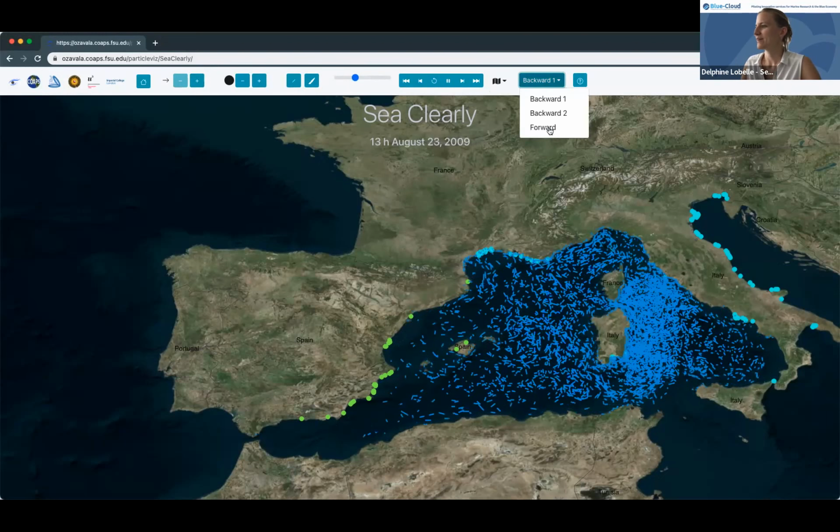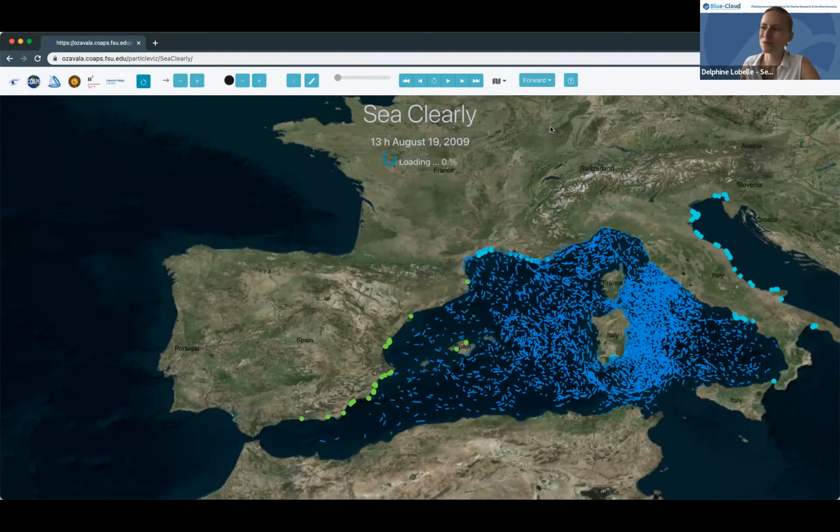If I show you the forward tracking, it might take a while to load, so maybe I can leave it there. But if you want to play around with it, then please do. I can share the link in the chat and you can play around. But yes, that's all I wanted to share with you today.